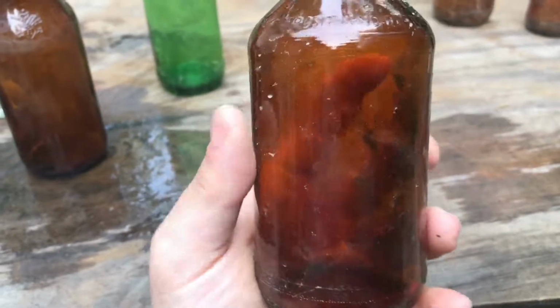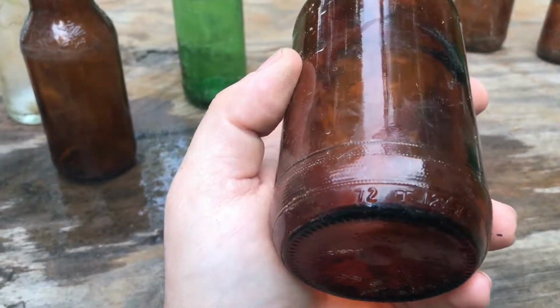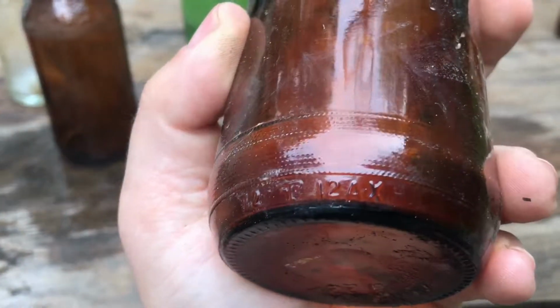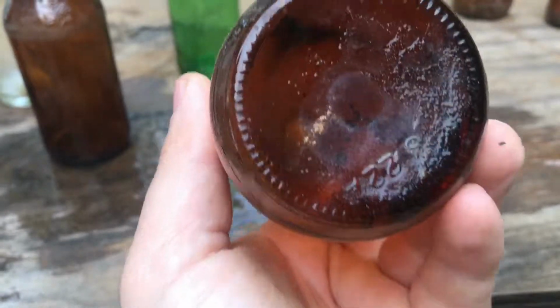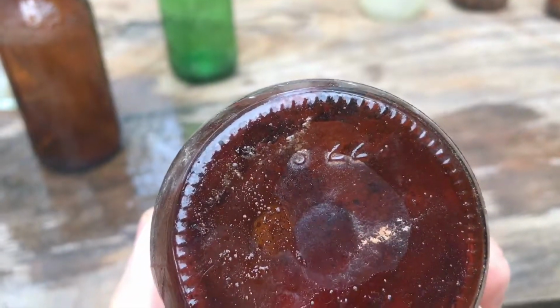This bottle here kind of looks a little generic. This is 72. This is 12AX. And on the bottom, it has a 22.